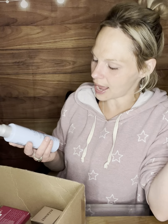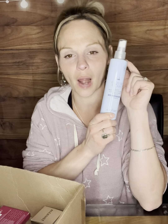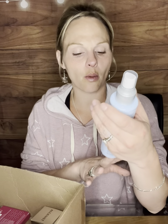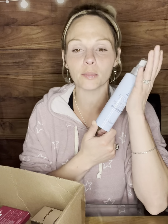Next, from Drybar, I picked up the Liquid Glass Miracle Smoothing Sealant. I'm not one for hairsprays and stuff like that, and I do believe this was actually a Boxy Luxe product for this past month, but I didn't get a Boxy Luxe this month, so I wanted to try this. It definitely sounds like my type of hair product.